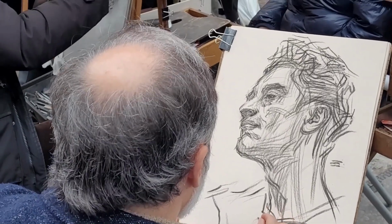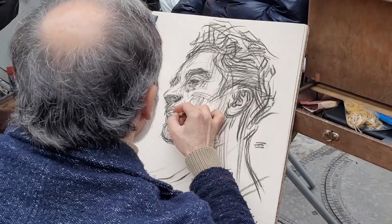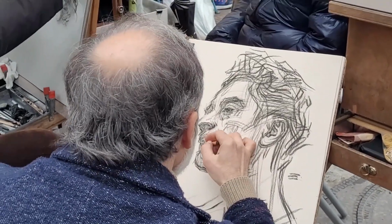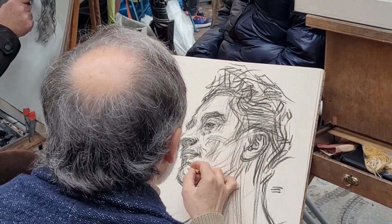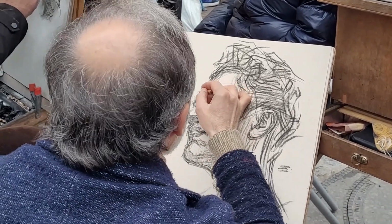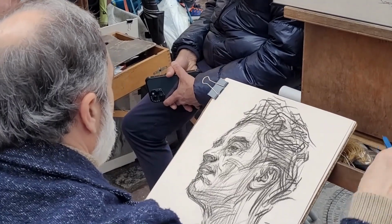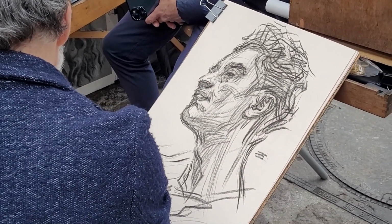This drawing is alive. It breathes. Amazing work. I just love this free, sketchy kind of style, and it's done with Pitt pencils by Faber-Castell. Now Samuel's style has evolved over the years. His sanguine drawings were always a delight, but here he's found a new maturity, a new level altogether.